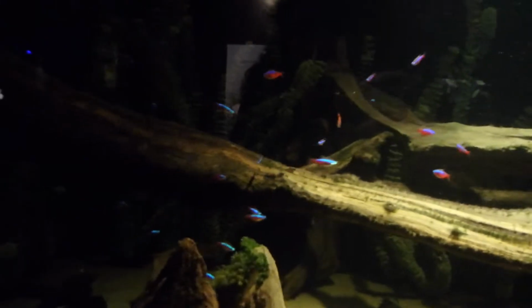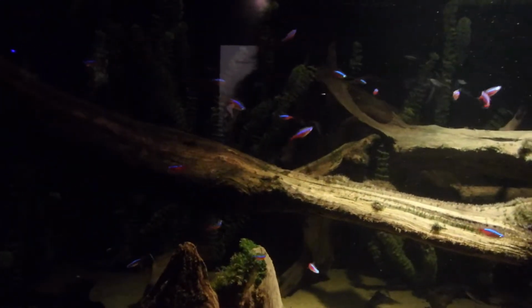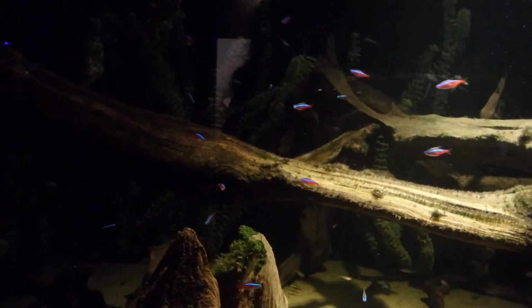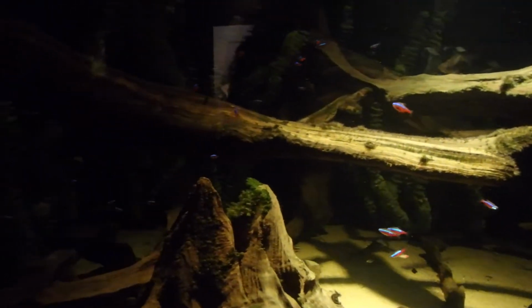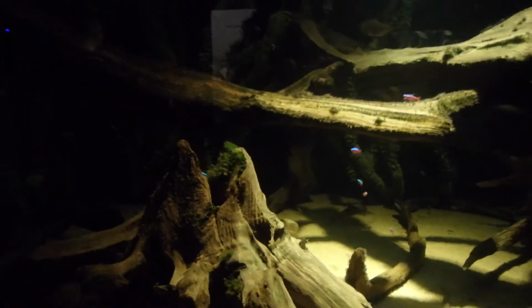Amazon, yeah. These are called cardinal tetras. They're so beautiful. Doesn't it look glowy, sort of? Look at the color, how it glows. Or reflects. Look, there's light fluorescent, really green fluorescent blue. It's cool. Look at their colors. I know, like blue, it's gorgeous. Beautiful.